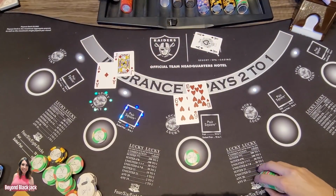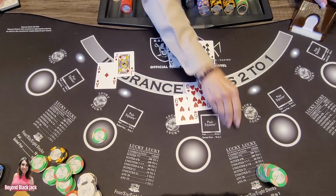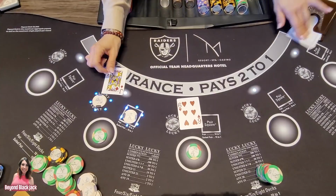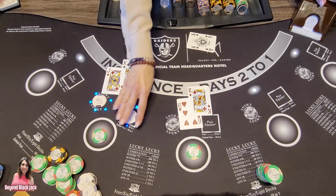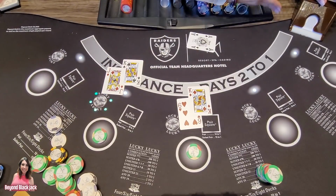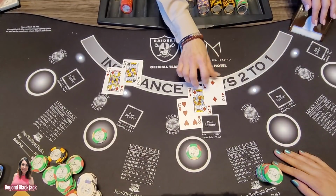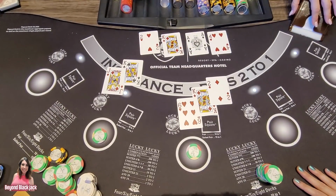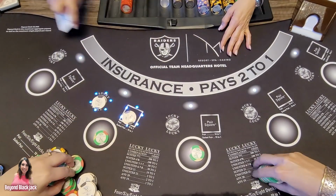Uh-oh. No insurance. I know. Yeah, uh-oh. That's happened to me a lot on this trip. One more aces for you. Us, right? Yeah. You've got 21. That's 21. Insurance. Yeah, insurance. Scary curve. Stay. 17. Table wins.